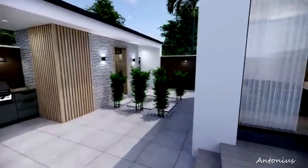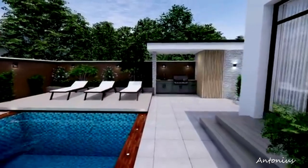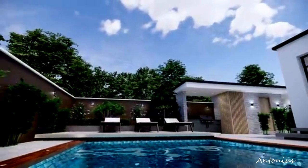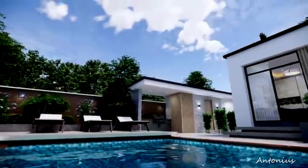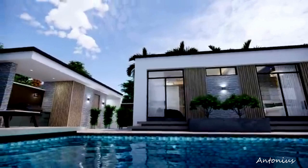Now, let's talk about the investment. A house of this quality and size typically ranges between $250,000 to $450,000, depending on your location, the materials used, and any customizations you choose. This price reflects the premium finishes and thoughtful design that ensure long-term value and enjoyment. Investing in this home means securing a space that offers both luxury and practicality, making it a wise choice for any homeowner.